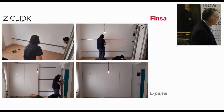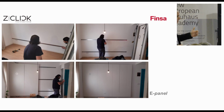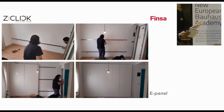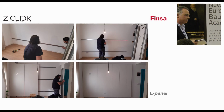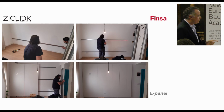We work for this big servicer of colonies in Europe. It's called Urban Campus. This two-bedroom apartment needed an installation in only one morning, in 2 hours. They went to their jobs. We came, and in 2 hours we had everything already installed, and we didn't have to send a carpenter, an electrician, or anything.